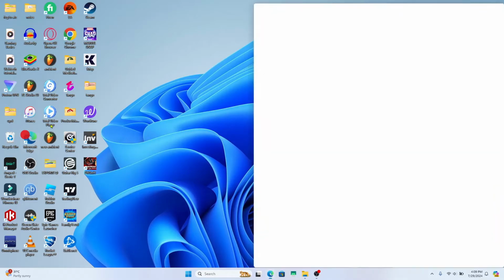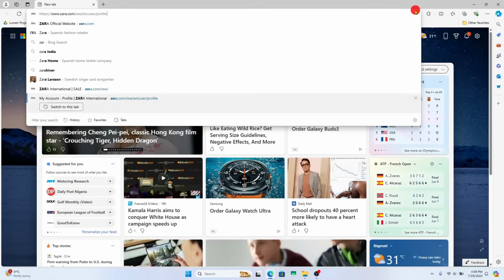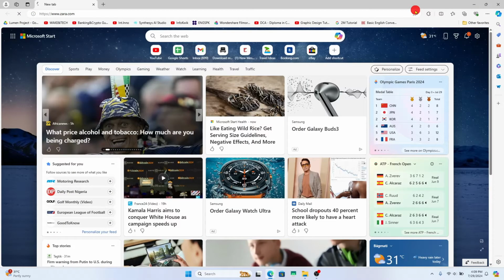First of all, open up your web browser and then in the address bar type in zara.com and press enter. You will now be taken into the official Zara website.